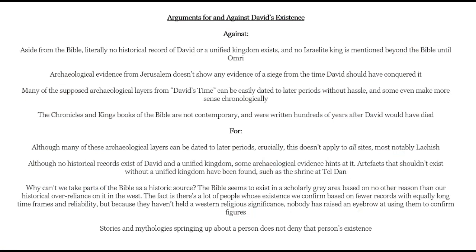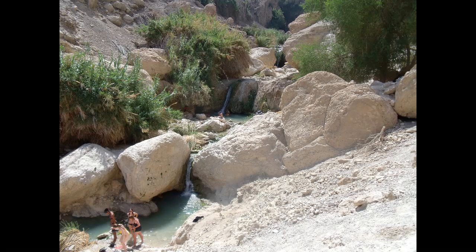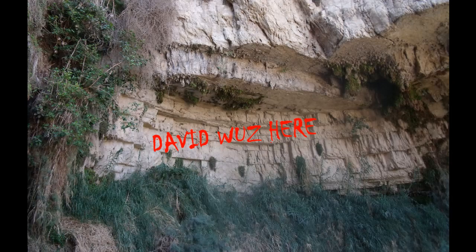I will again put the proof of such back up on the screen, the arguments both for and against. But was his exile a later myth? And did he really hide here? Well, let's assume that David was real, and let's assume that his exile was real. I still wouldn't be able to tell you for sure, and we will probably never know. Naturally, one man hiding alone in an oasis is not going to leave much of an archaeological record.